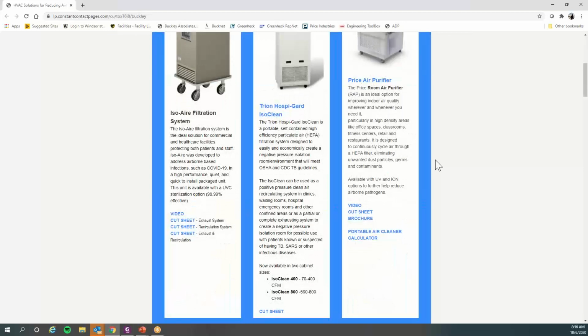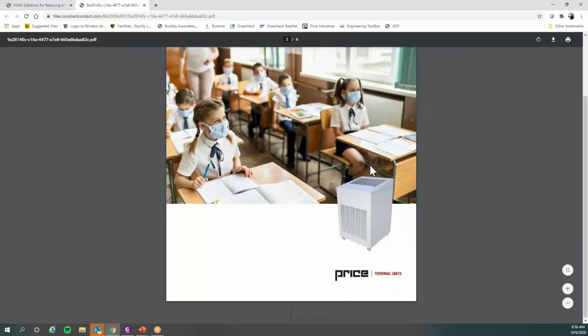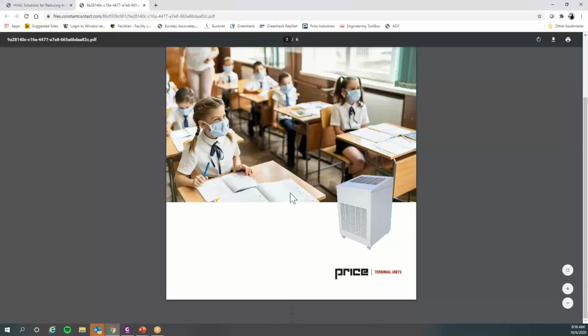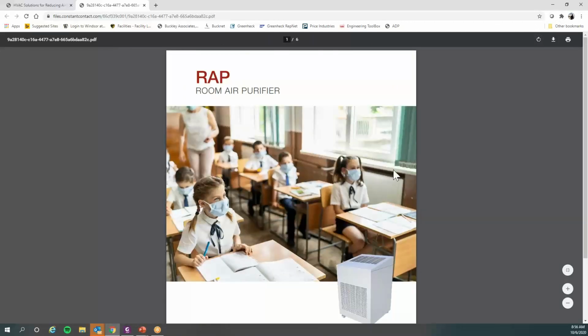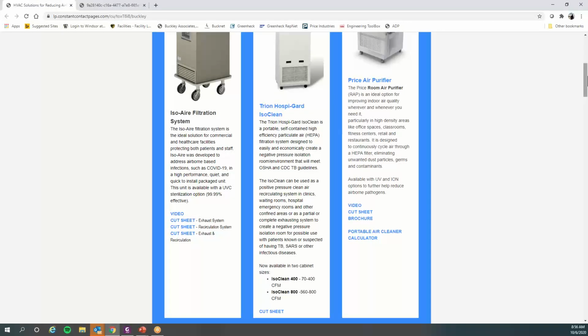And the first of which is the Price Room Air Purifier. So this is a great system that can be used when you have a school or an office building or anything where you are trying to retrofit an existing system and you're looking for a cost-effective option to reduce airborne pathogens and give the occupants some level of safety and feeling of comfort. And this unit comes with the option for HEPA filtration. We can do bipolar ionization. We can also do UV in that unit. So it's a recirc unit that sits within the space and just purifies the air within the space.